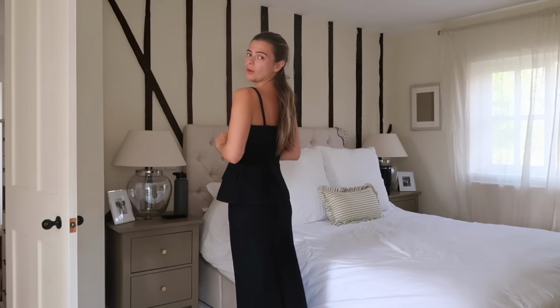I feel like you could also mix and match this. The skirt with something different, maybe a white shirt for work, this top just with jeans or tailored trousers or something different. That is why I love a co-ord, because you can just always mix and match. Oh, I absolutely love this. Kind of feels like Breakfast at Tiffany's kind of vibes.